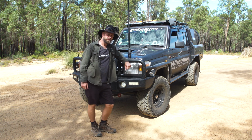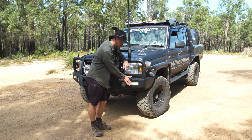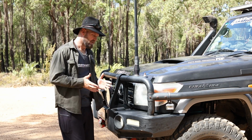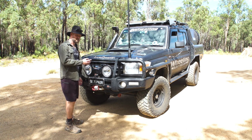The next important thing to have for a touring vehicle, even short touring, is a bullbar. Now I'm not including brush bars and side steps. The bullbar is definitely an important part of a tourer. Frontal protection, especially in Australia.